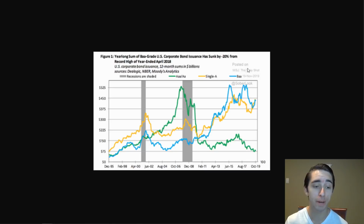Anyways, the quality of bonds since 2008. Take a look at the spike here in single A and BAA bonds in this case, right? AAA bonds, almost nearly non-existent. No growth whatsoever, actually setting a new low here in October for the last few decades. But we can see that other forms of bonds here, right, for corporate bond issuance, continuing to grow, right? We're seeing a higher amount of corporate debt.